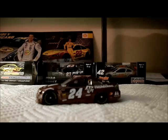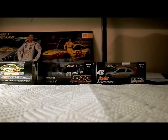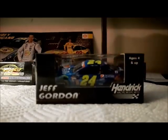Alright, so that concludes the Texas A&M Engineering car. And we will be back in a moment to review the Pepsi-Cola car.